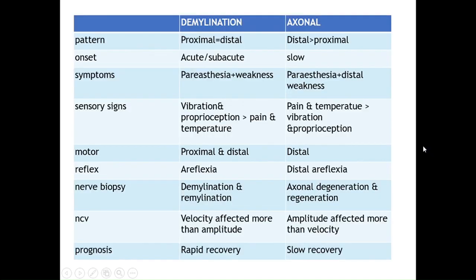A few words about differentiating between demyelinating and axonal neuropathies. A typical example of a demyelinating neuropathy is Guillain-Barré syndrome or AIDP, that is acute inflammatory demyelinating polyneuropathy. And an axonal example is diabetes mellitus. Pattern: in demyelinating neuropathies, both proximal and distal weakness are present. In axonal neuropathies, distal weakness is predominant and more than the proximal weakness.